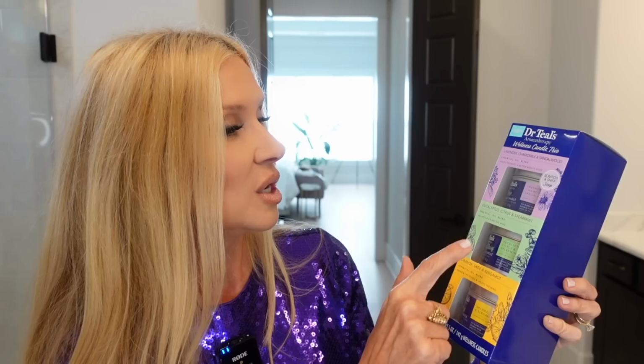So these will be great as gifts or stocking stuffers or for yourself. But this is the Dr. Teal's Aromatherapy Wellness Candle Trio. I guess I'm gonna give this to her. I might have to get another one for me. But it's the lavender, chamomile, and sandalwood. Doesn't that sound amazing? That's the candle for that one. Eucalyptus, citrus and spearmint, orange, sage, and bergamot. Awaken the senses, uplifts the mood, relaxes and calms the mind, helps promote a better sleep night. Ooh, okay, yeah, we might have to get another one of these.